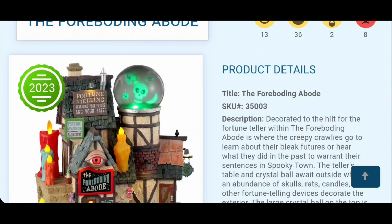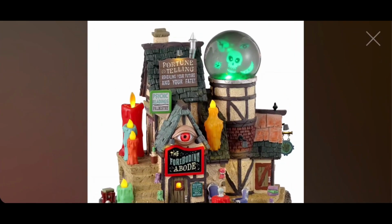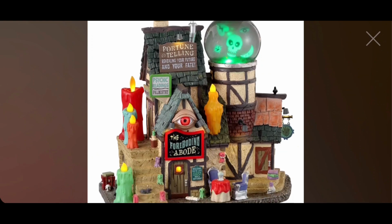Last up is going to be the Foreboding Abode. Let's take a peek here. Now, first thing that just grabs my attention is this little skull here in this, I guess, crystal ball. It looks like that character from Scooby-Doo. I'll try to put up a picture if I can find it online. It just reminds me so much of Scooby-Doo. Again, my daughter's watching it all the time, so that's probably why.